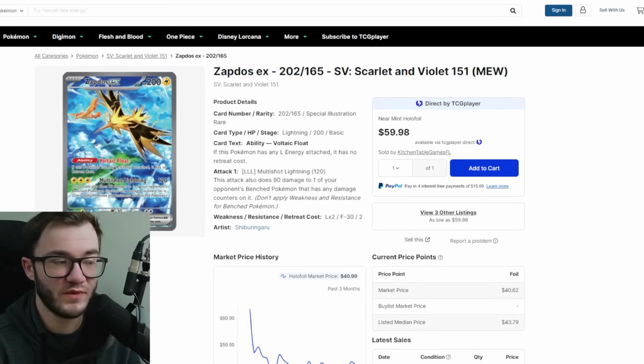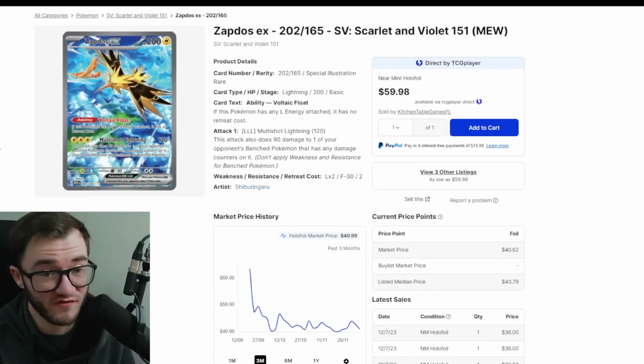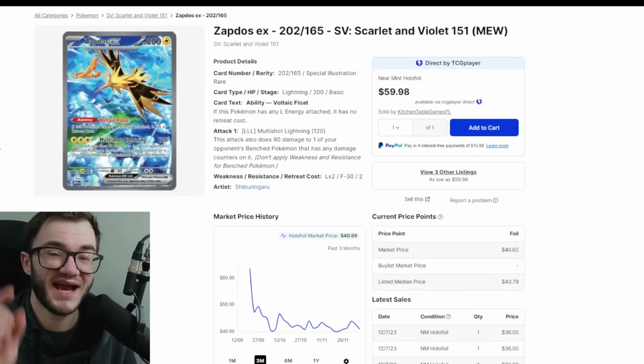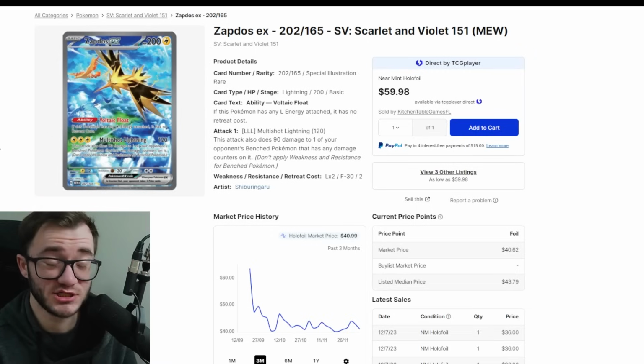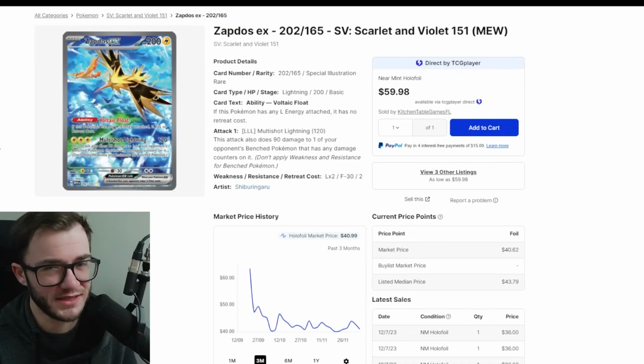Okay, first honorable mention we have is the Zapdos EX. This is the special illustration rare from 151. So we're starting off the honorable mentions at $40, which is actually pretty good. I mean, over the last couple of years, it's been interesting to see how many cards we've had, you know, kind of in the honorable mentions going into the top 10.